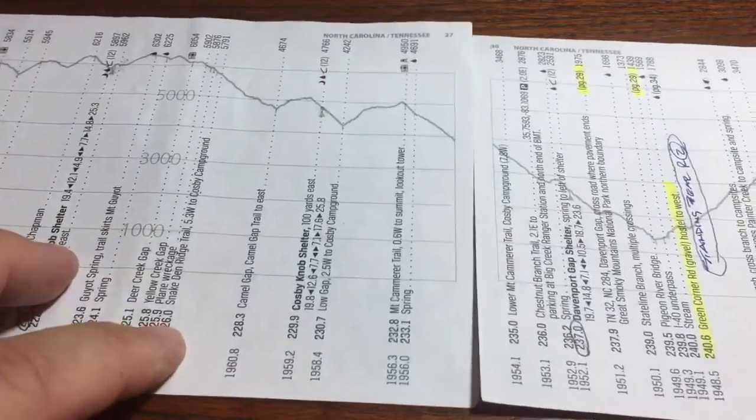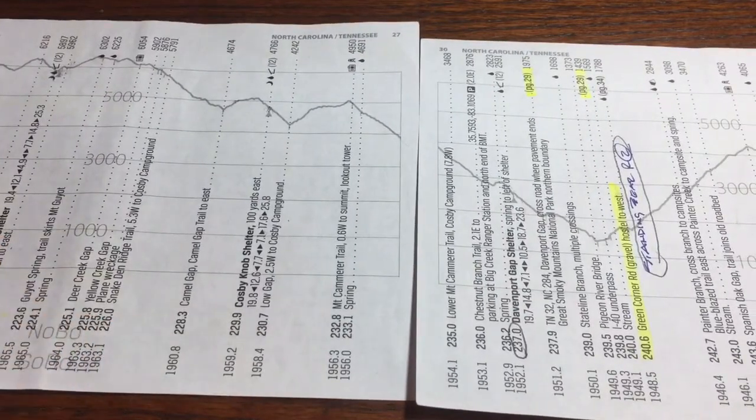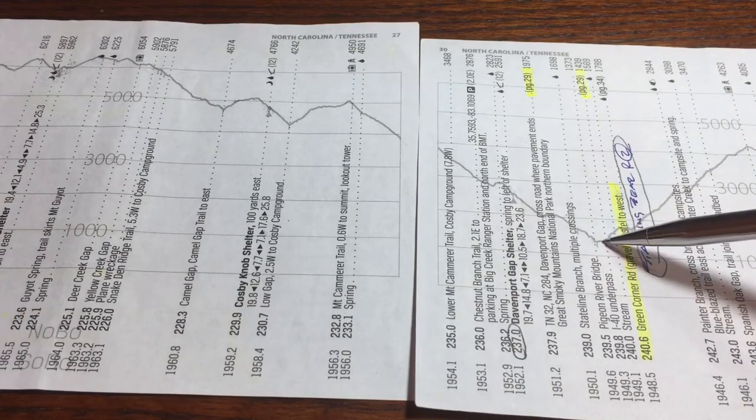once again to Gatlinburg Gap, and you can see that you're at the exit of the Great Smoky Mountains National Park here. Okay, eventually we're going to be coming all the way down here where it crosses I-40.